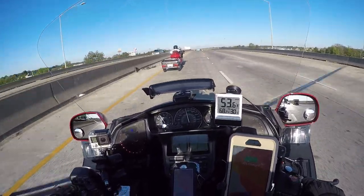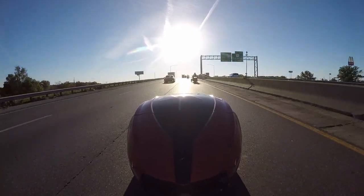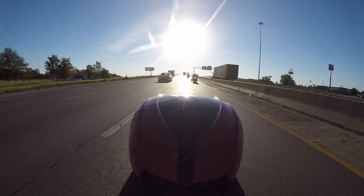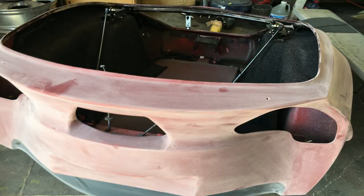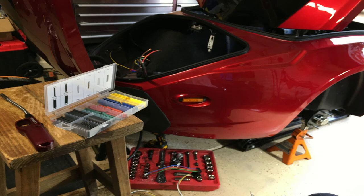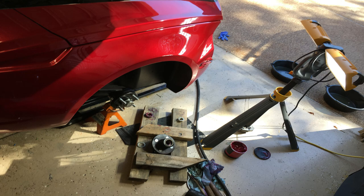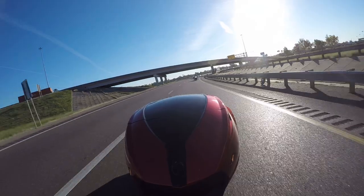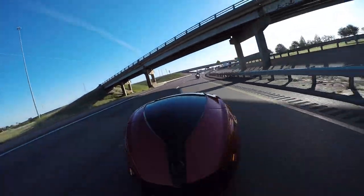Got the Caliente 2 trailer connected. Caliente 2. Can-Am trailer that I picked up. Got a good deal on it. Couldn't pass up the opportunity, so I jumped on it. Took it to the lab, and I've been working on it ever since. So far, this would be the first ride that I've actually pulled it. I took it out for a short test ride, but this would be the actual first long-distance ride that I'm pulling it.